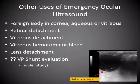We can look for a vitreous detachment. We can see hematomas or bleeds in the eye. We can see a lens detachment. And we've been doing a study recently to see if we can gain information on shunt evaluation in children with VP shunts to see if we can decrease the number of CT scans that these children receive.